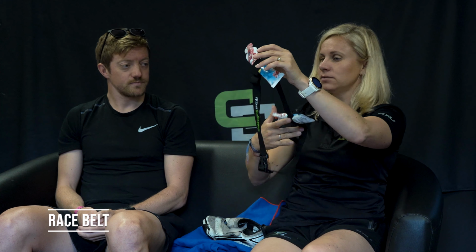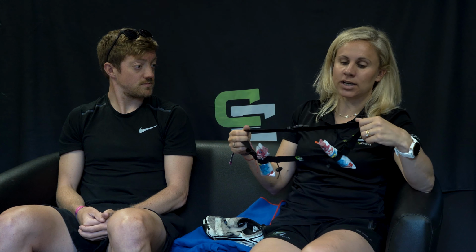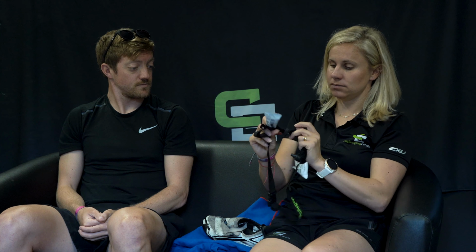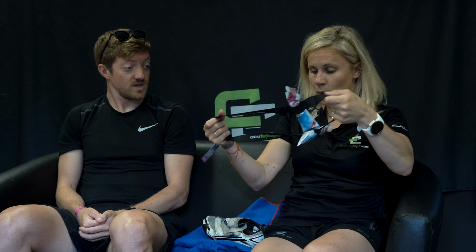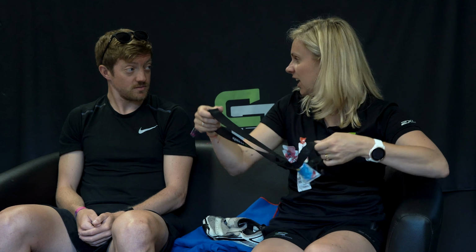Helmet. Let's work our way back down. Race belt. You can put it on underneath your wetsuit if you want, with your number on, or if you think, oh my gosh, that might get caught when I take my wetsuit off quickly, you can put it on when you get onto your bike. You can have some little gels if you want. Race belt, always really good to have, because when you cycle, the number's got to be on the back, and when you run, the number's got to be on the front, so it's really quick and easy to turn around.